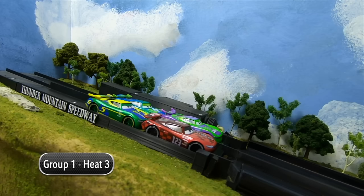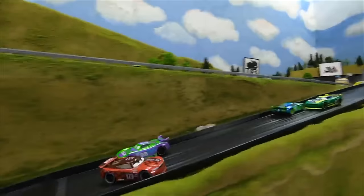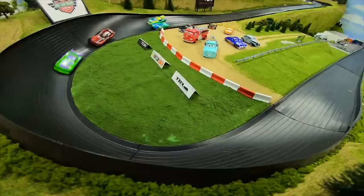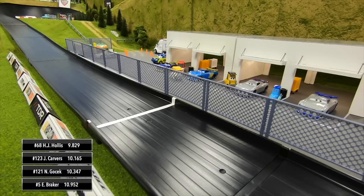It's Carvers and Hollis row 1, Braker and Gocek in row 2. Another great start for Jonas Carvers. He leads through 1. Carvers gets loose. Hollis goes around the outside. Here comes Hollis out of turn 2. It's going to be Hollis again over Carvers. Gocek finishes 3rd, Braker in 4th.